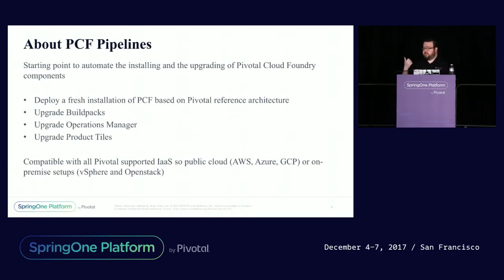And the best thing you can see here as well is that it supports any IaaS solution that Pivotal supports. So if you're in the public cloud, AWS, Azure, GCP, you're all set, ready to go. If you're on site using vSphere or OpenStack, you're covered there as well. We personally have vSphere and have been using the pipelines for close to a year now, and we've had little to no issues with it.